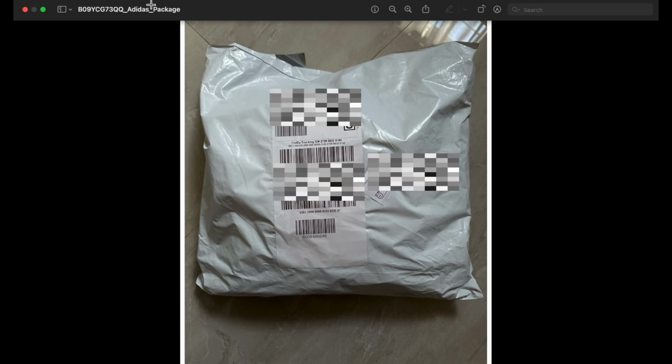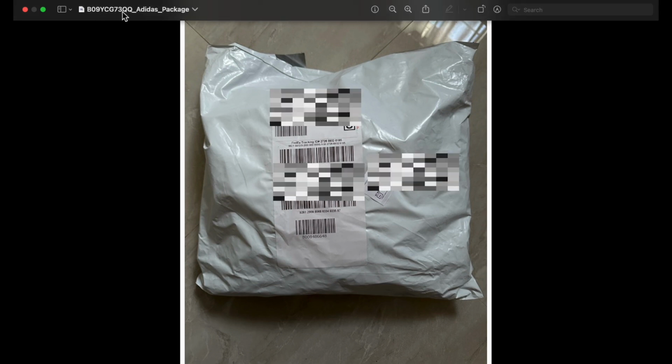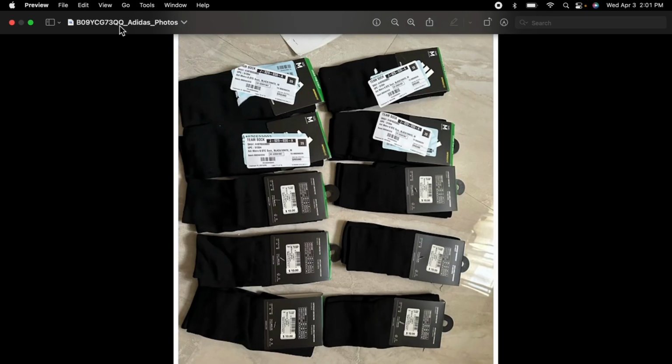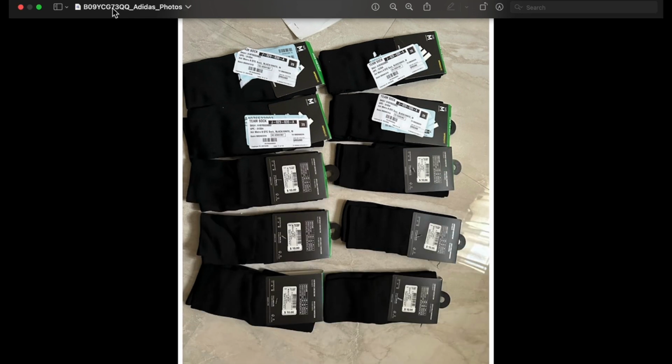Now with the package picture, you would do the same thing. Put the ASIN number, underscore, brand name, underscore, and this is the package. I would also do a close-up and save it the same way, but put package 2. With the photos of the products, you would take all 10 and do the same thing. You would put the ASIN, underscore, brand name, and photo 1, 2, 3, so on and so forth. Also, the pictures are saved as JPEG. I suggest that to submit for Amazon.